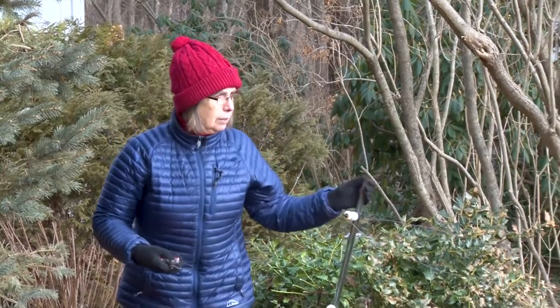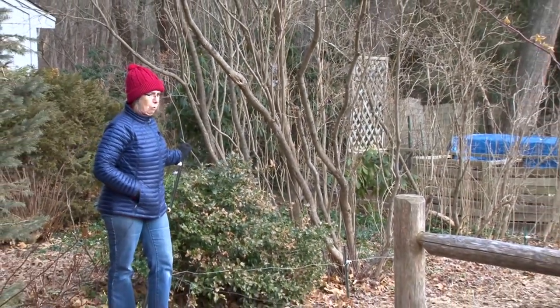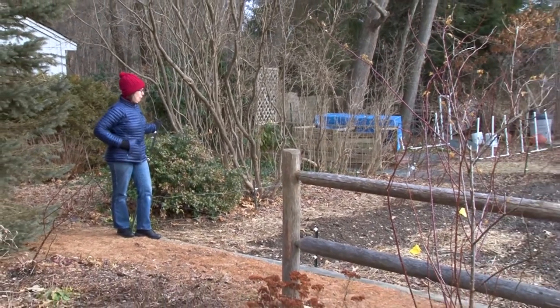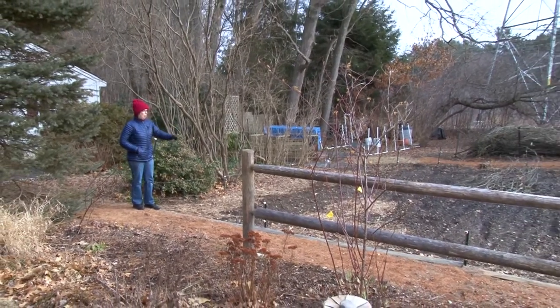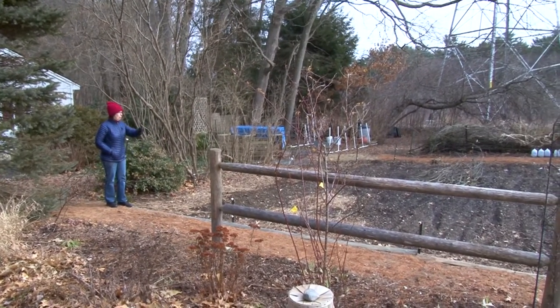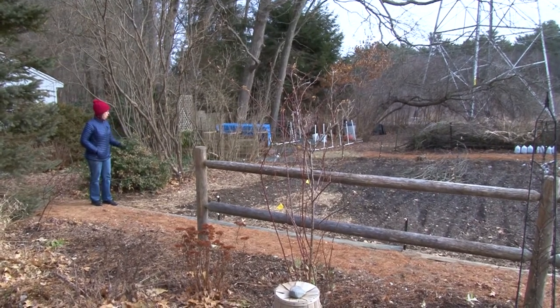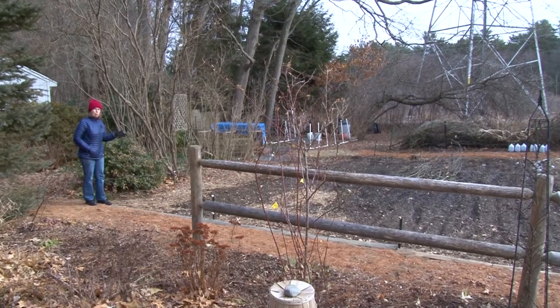The vegetable garden is still pretty wet, so I'm not even going to go in and step on it. I don't want to compact the soil unless I need to. We want to keep it kind of fluffed up. I've got straw in certain areas over the garlic we planted in the fall, and over some parsley and some kale that were left during the season. They may or may not come back.